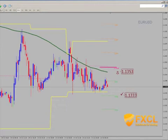Yesterday's trade again worked very well, even though it was slow. It took a long time for it to happen. The euro finally did kick in. Actually, it was just about London lunch when the euro kicked in and gave us our trade. All right, let's head over to the pound dollar.